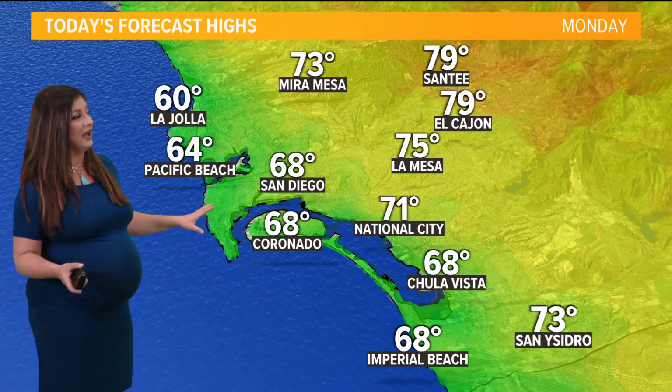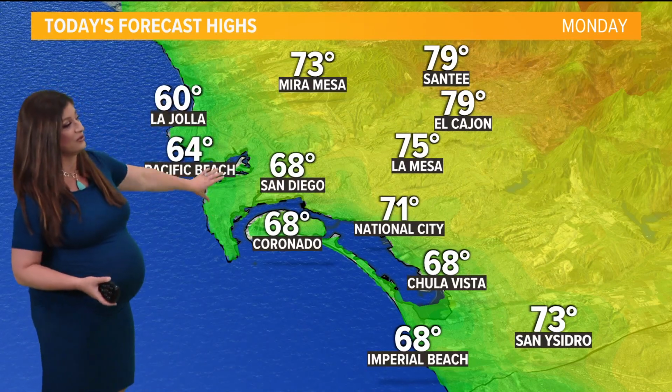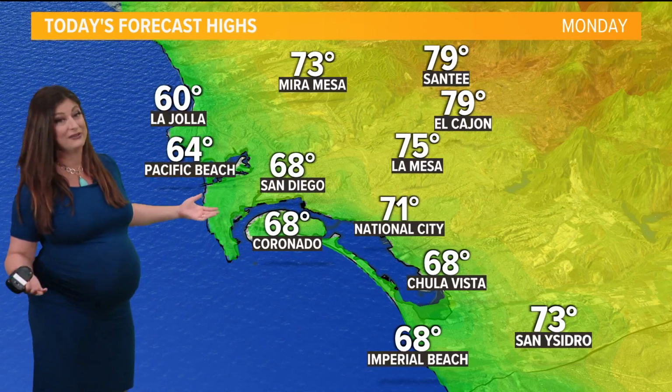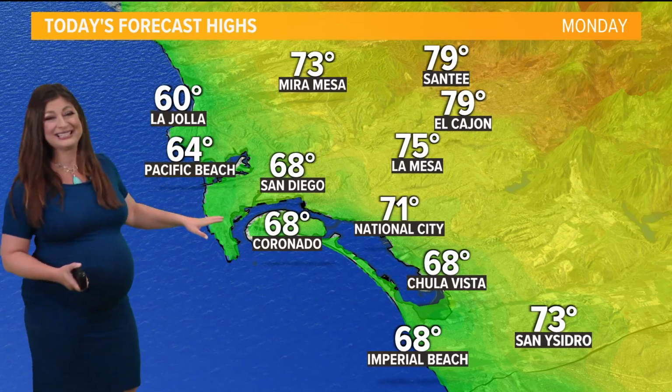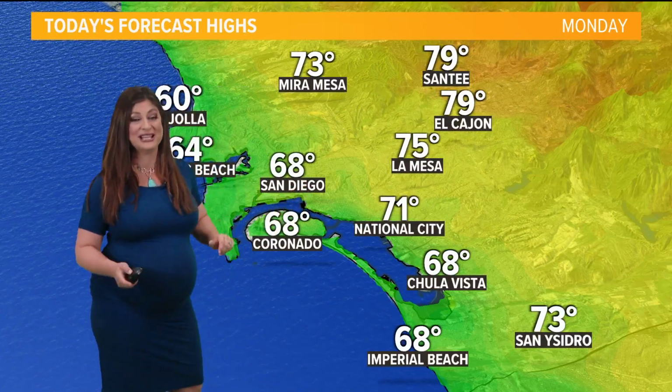So for now, if the clouds do linger over the coast, you're going to see temperatures not rising very much, just a few degrees, stuck at 60 degrees in La Jolla, 68 in Coronado, 68 in Imperial Beach. But San Ysidro, 73 degrees. Look at that, El Cajon and Santee. The sun should shine on you this afternoon, so you'll likely get close to 80 degrees. Ramona, 81, 78 in Escondido, 77 in Rancho Bernardo.